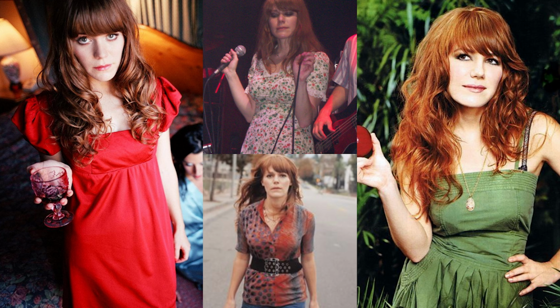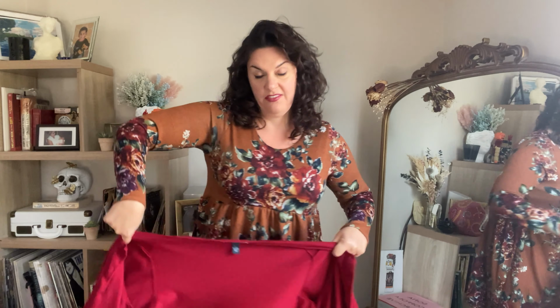Some of the other sources of inspiration that I remember turning to for this style were Jenny Lewis. I was and am still a huge Jenny Lewis fan. But even if you don't like her music, she really had this style down pat. And this was like the heyday for fashion bloggers, just like normal, everyday women in their 20s and 30s like I was, who were starting blogs and getting really famous. I think A Beautiful Mess got really popular around this time.